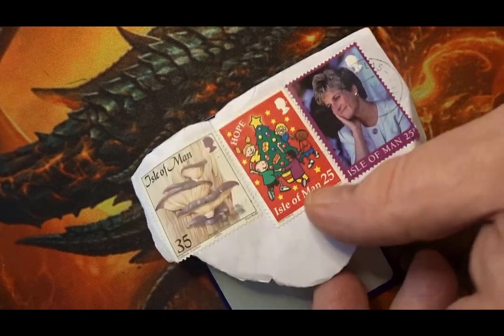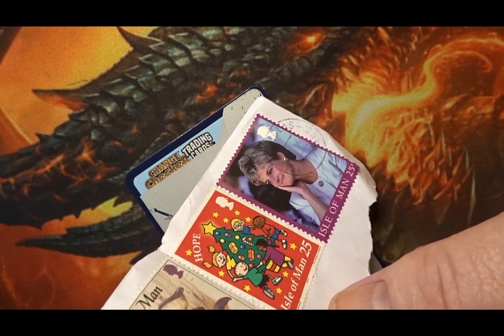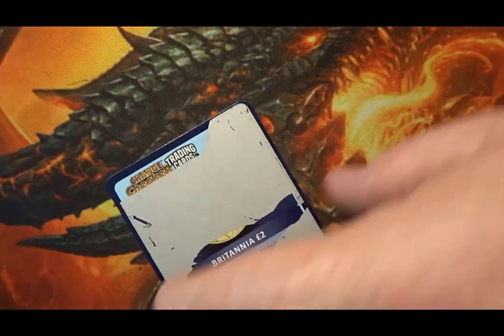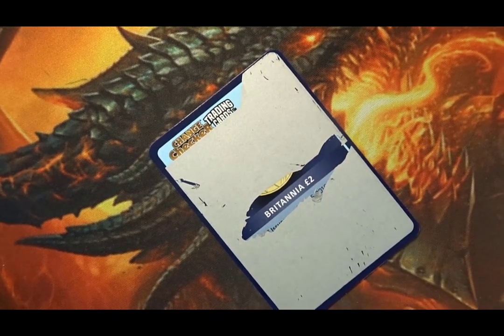Firstly, we have some stamps, mainly from the Isle of Man. A Christmas one, a wildlife one, a fauna one, and one of the Princess of Wales. Next we have a blue card. This came with the £2 coin I'll be showing shortly.